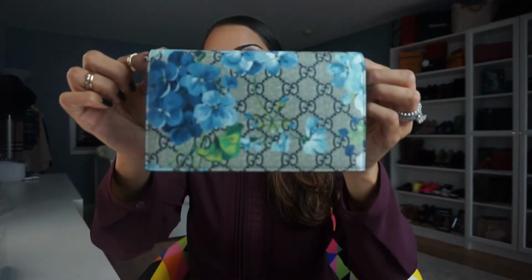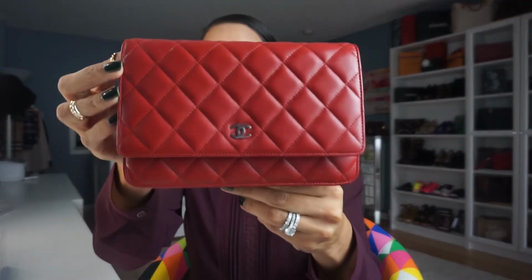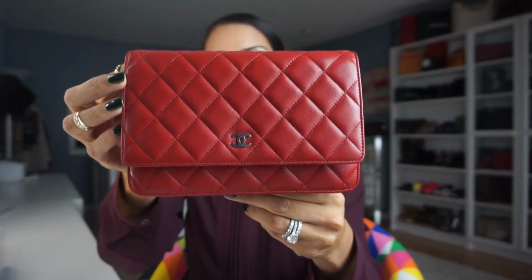So today I have a comparison video between two of my wallet on chains that I currently have in my collection, and that is the Gucci Blue Bloom wallet on chain, and I will be comparing that with my Chanel in the lambskin quilted leather.